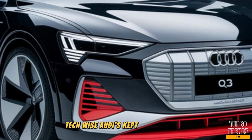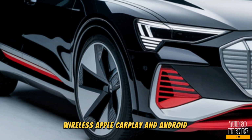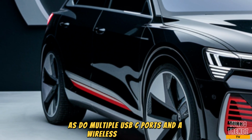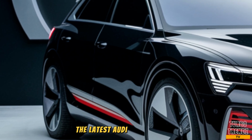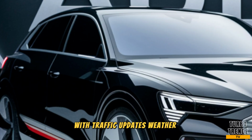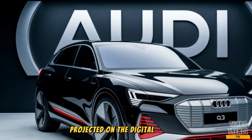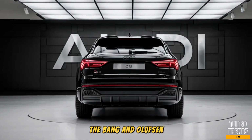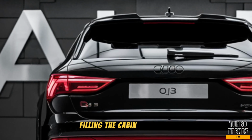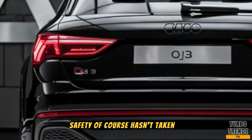Tech-wise, Audi's kept the Q3 at the cutting edge. Wireless Apple CarPlay and Android Auto come standard, as do multiple USB-C ports and a wireless charging pad. The latest Audi Connect suite brings real-time navigation with traffic updates, weather overlays, and even augmented reality directions projected on the digital cockpit. The Bang & Olufsen 3D sound system is nothing short of concert-grade, filling the cabin with rich, immersive audio.